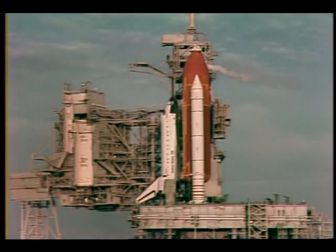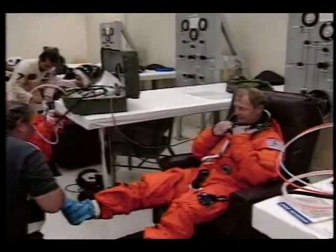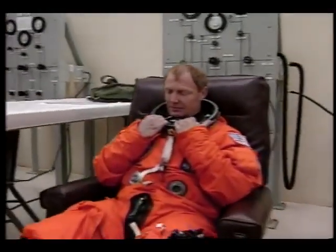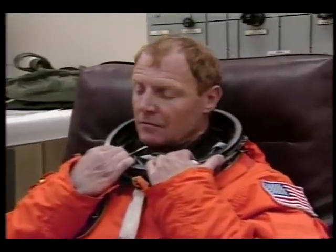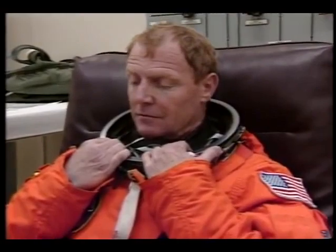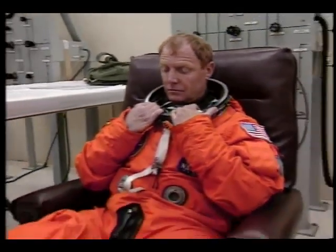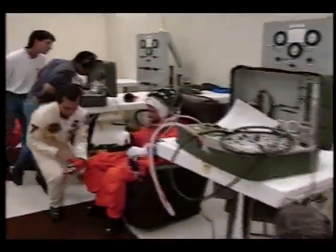This is shuttle launch control at T-minus 3 hours and holding. We now have the flight crew getting into their launch and entry suits. Commander David Walker has just been briefed on weather conditions here in Florida and at the TAL sites. He has overall responsibility for commanding the flight, and his primary job is to oversee and coordinate all mission activities.